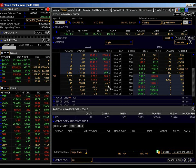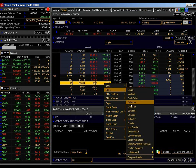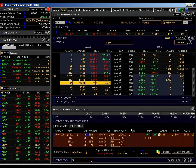We'll take the 160s. We'll right-click on those. And now you can buy an iron condor and you can also sell an iron condor. If you buy an iron condor, that means you're buying a position in which time decay is working against you. So you always want to sell an iron condor. And all we have to do is come down to iron condor. We go to sell iron condor, and that brings up our dialog box at our call strike price of 160. If we're to sell the 160, we're going to buy the 165 for protection.